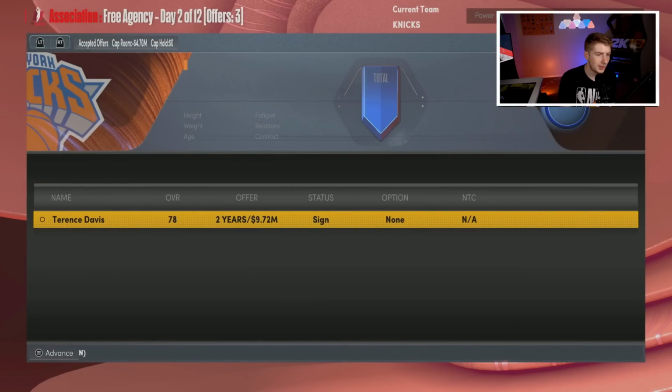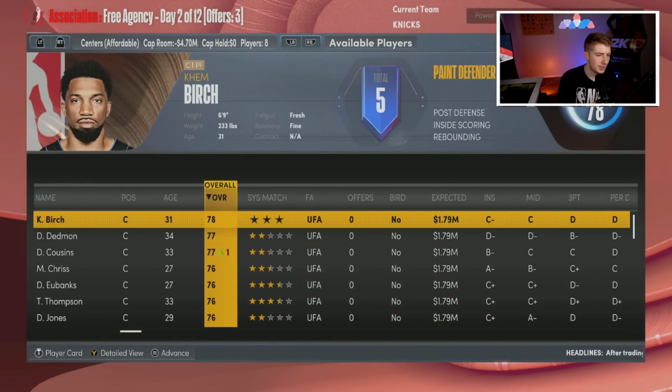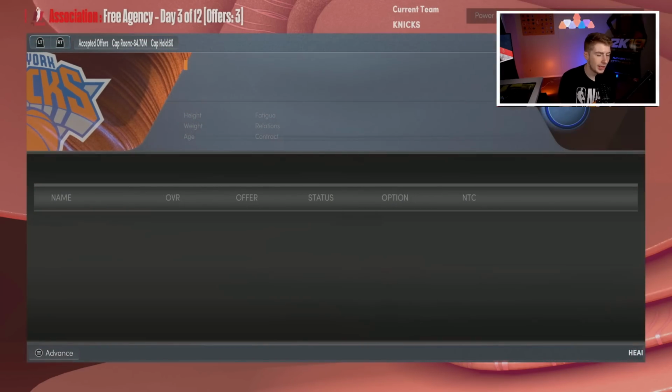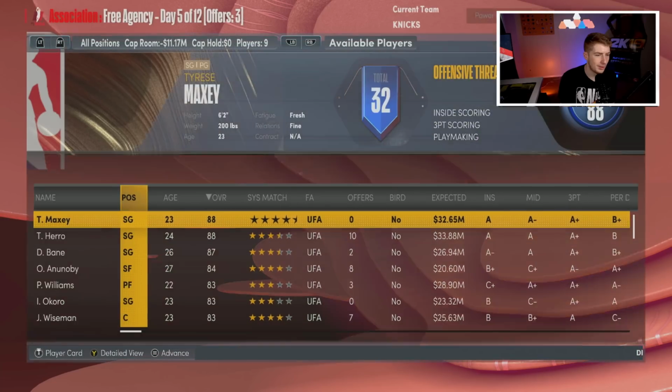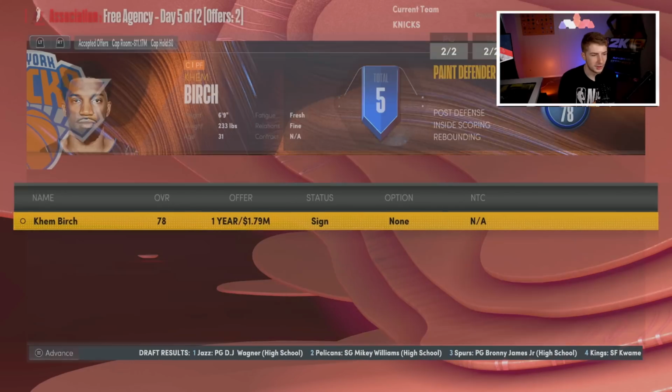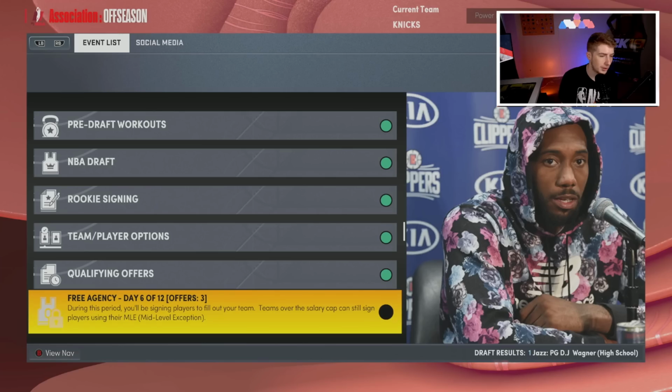So Terrence Davis is going to be my shooting guard signing, and then backup center, or I get Obi Toppin back. I'll just get Obi Toppin back. So Obi Toppin, if we can't get Vanderbilt back, I guess I'll go Obi Toppin, bring him back to New York, and then I'll sign like Kim Birch on a minimum, just in case. Okay, so we got Siakam. So that was our big move.